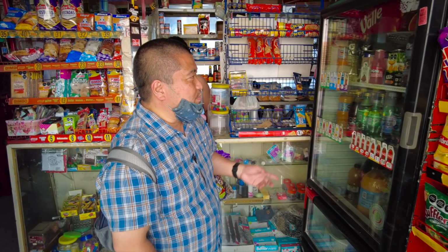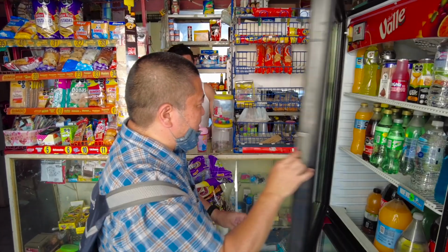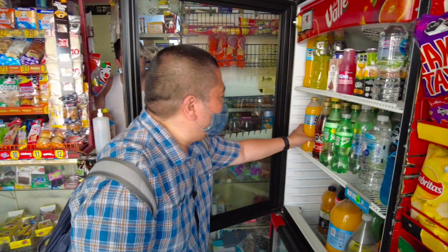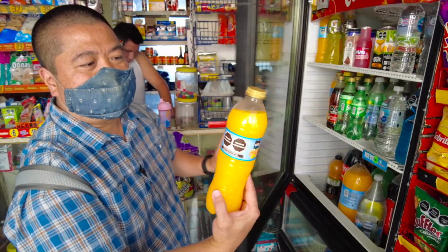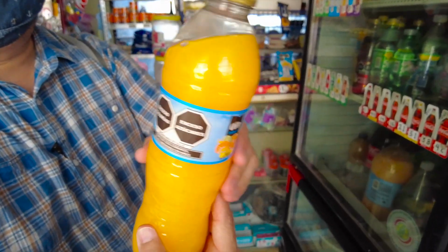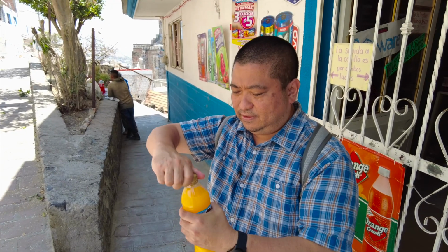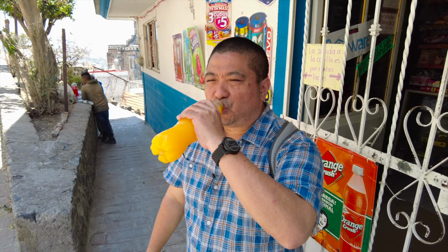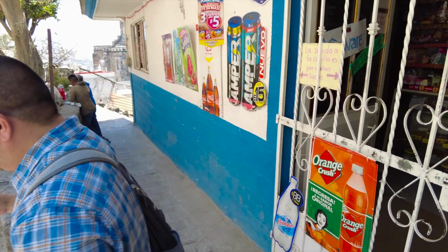Alright, so we found a small tiendita on the way up, and I need a drink. Let's see, maybe this one. I'll get some orange juice, 2% juice and a lot of sugar. Just give me a little bit of boost. Tastes like Sunny Delight. Fake orange juice.